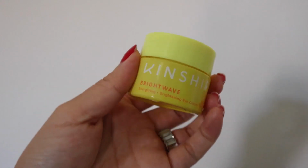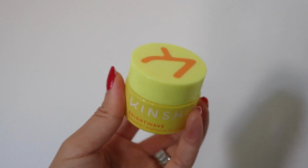This is the Kinship Bright Wave Eye Cream. I like this one because it has a little bit of a peachy tint to it. I liked it. I like the texture. I like the results. It's kind of like a skincare makeup 2-in-1. So it brightens your eyes, it kind of color corrects, makes you feel a little bit fresher. So if you're in a rush, you could just use this.